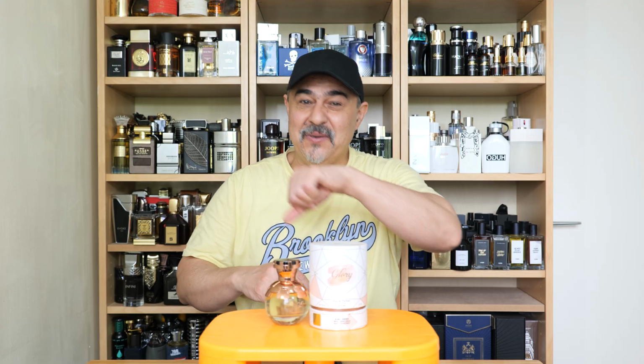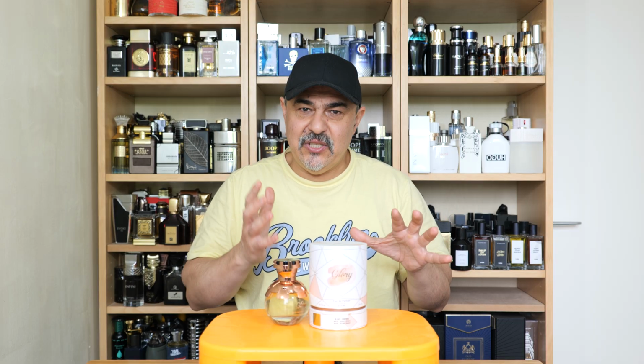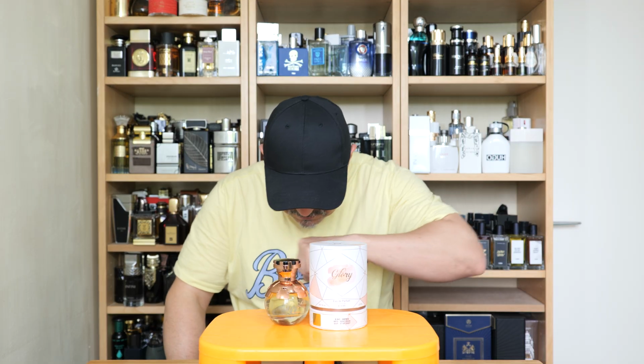Okay, so whoo, that is strong. I advise you, don't go too close to the nose because it's super strong. The reason is because they put so much oil in here, and it shows the big body, deep, dense and thick, and very strong, and it's very loud, super loud. At the moment it's filling the house, let alone this room.